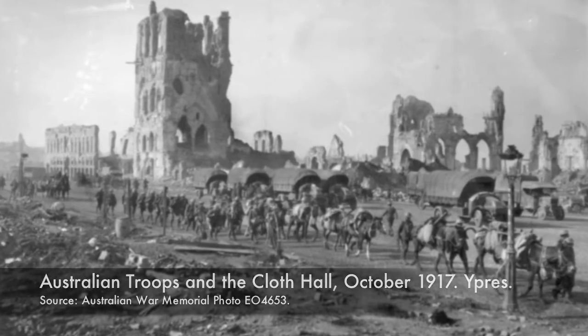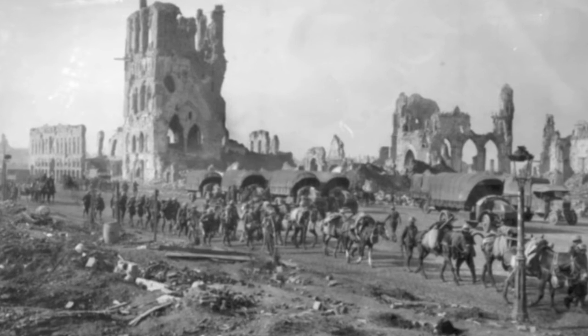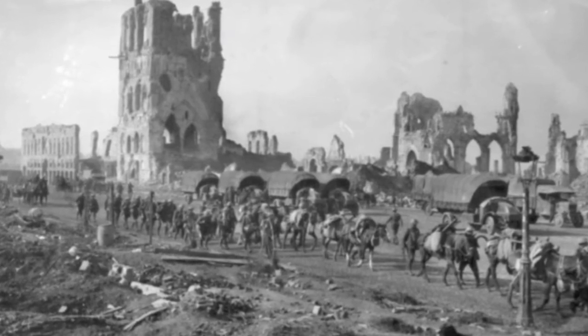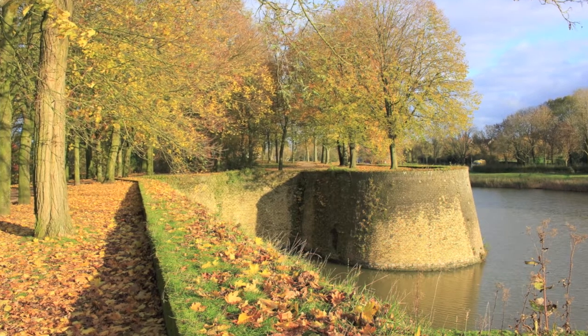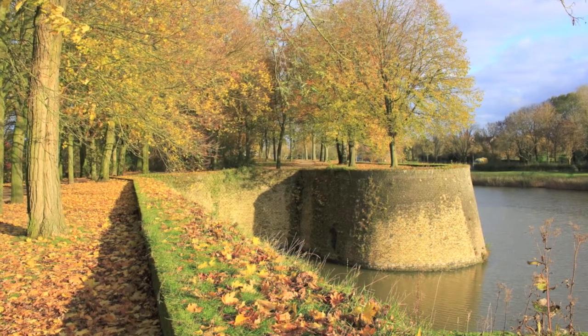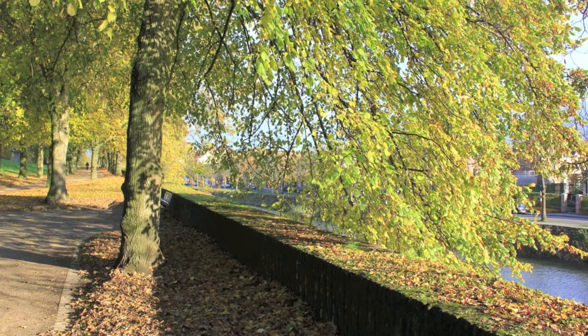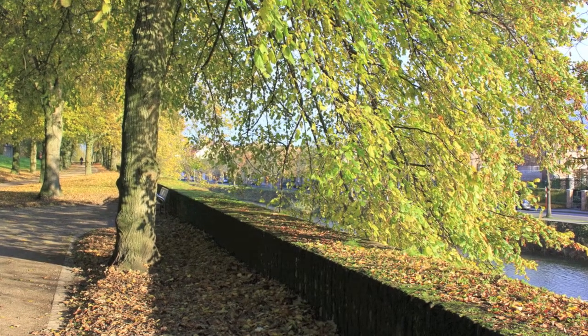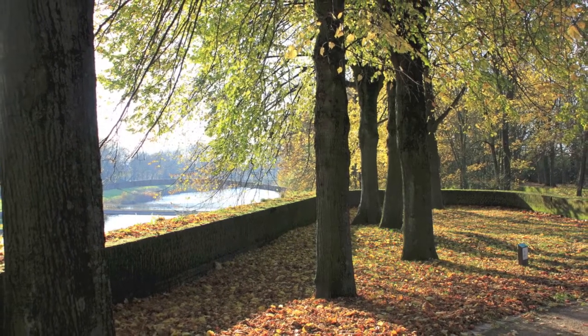The town of Ypres was destroyed but never captured by the Germans, and it was here that the Commonwealth troops were housed. Ypres' defensive ramparts, designed by French architect Vauban and built in the 17th century, were impervious to German artillery fire, and so the Commonwealth forces used them for their headquarters, hospital and supply dump.